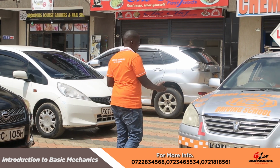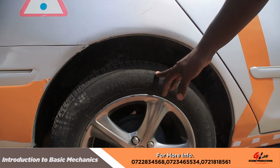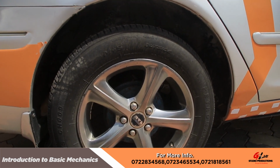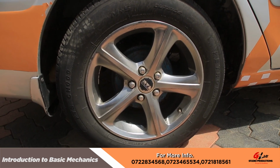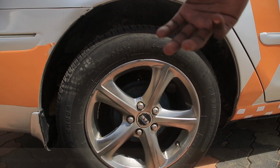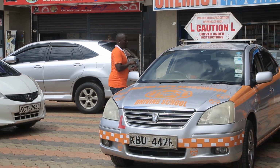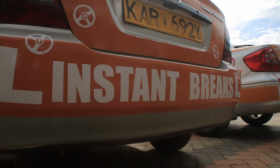Tires, you have to ensure that the tires are okay. Ensure that your tires have the correct pressure, ensure that your tires are not deflated, because you cannot drive your vehicle with the tires that are deflated. So always ensure that your tire has the correct pressure, and that we are going to discuss when we'll be discussing about tire safety in our lesson 3 of the basic mechanical course.